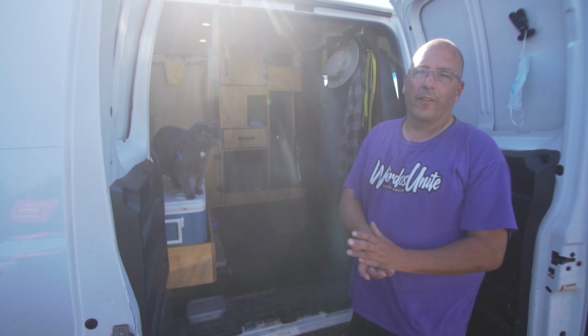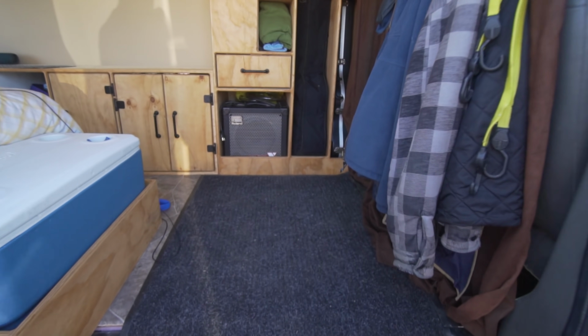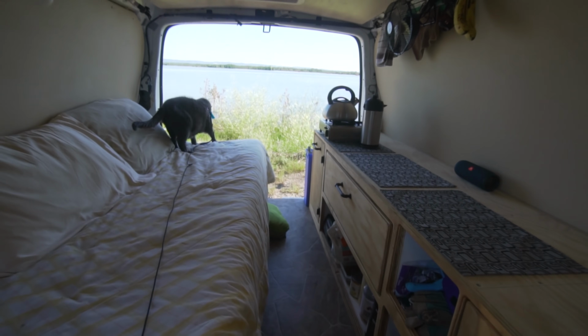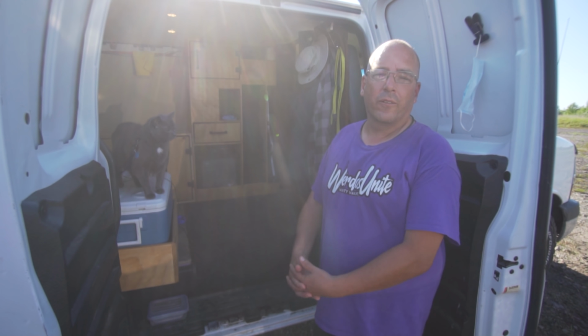I'm from Newmarket, Ontario, and I've started the process of building out a Chevy Express 2500 Extended 2011. The walls have been insulated, and we've had James Sutter, a friend of ours, build some cabinetry for me. So I'm just going to give you a bit of a tour, and we can have a look around.